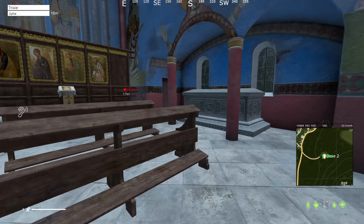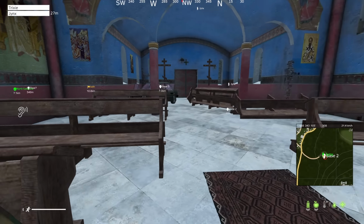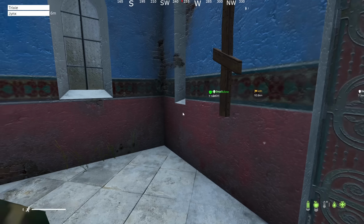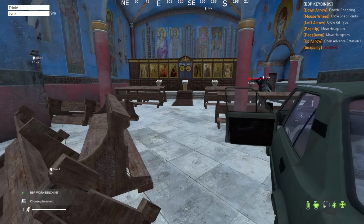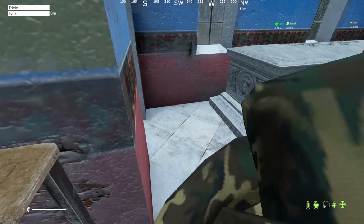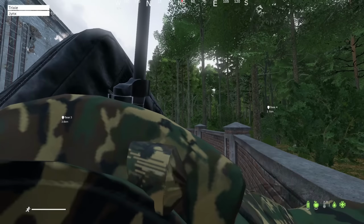Okay, so we best get to work, buddy. We've got a wall and a door to make. We need a garage door as well for the front. Wow. It's been a while since I built one of these. Don't feel me bad for the logs.